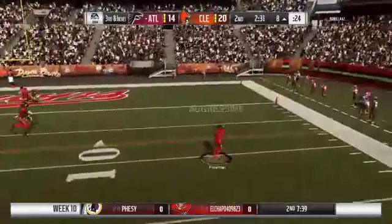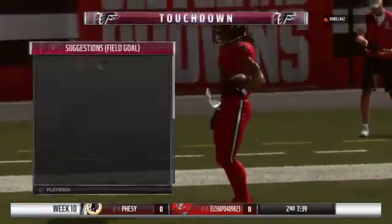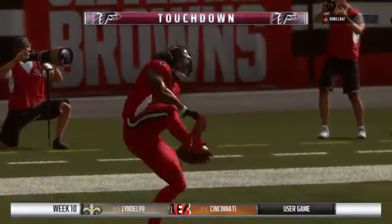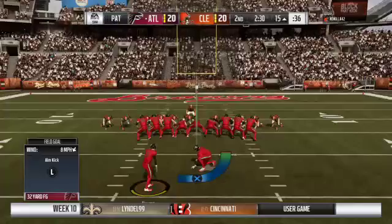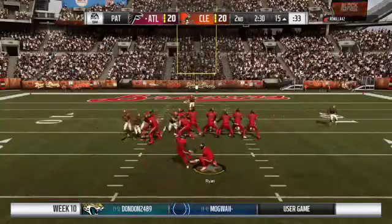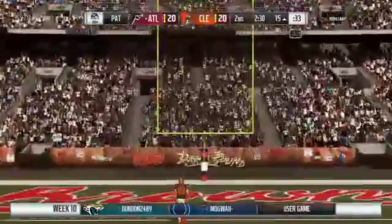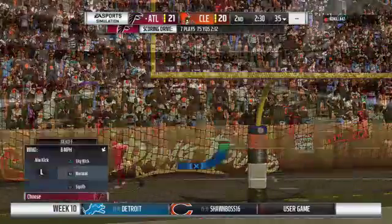Jackson looking to throw on 3rd. Swings it out to the flat for Freeman. And he is into the end zone for a Falcon touchdown. Devontae Freeman with his 2nd touchdown of the game, number 7 on the year. And the Falcons are an extra point away from moving out in front. And it's up and good.